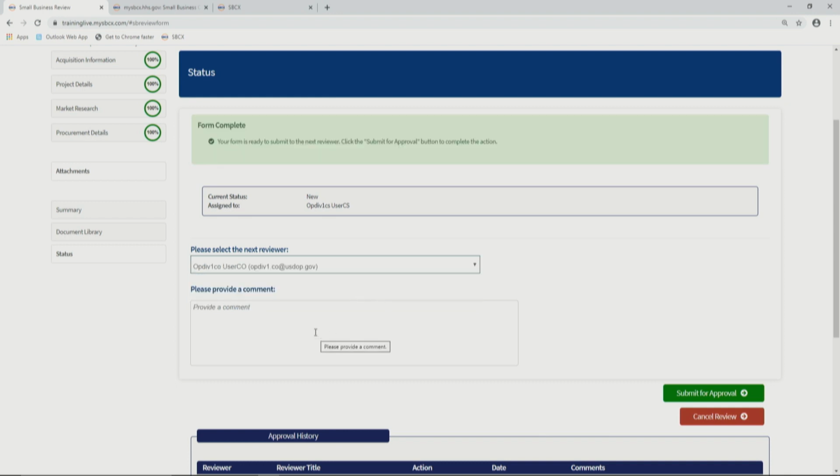What if the person I want to send it to is not in that drop-down list? They're probably not registered. So I need to contact them and say, register in SBCX, and make sure that they're registered in the same Optiv, and that they're registered for the right role. If they register as a CS, they're probably not going to show up as a CO in the choice that you would like them to be. Or we had somebody who registered in a different Optiv than they were supposed to be in, so they weren't seeing any of the COs that they thought they should be seeing. And so we fixed that. If you see any problems or any issues, call us.